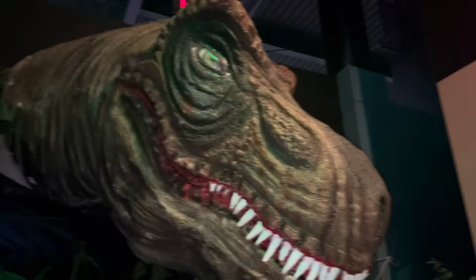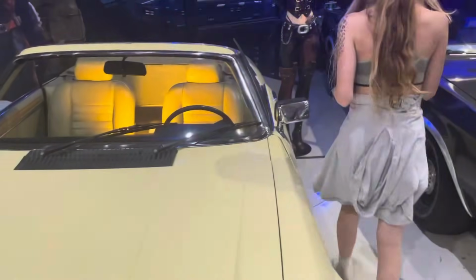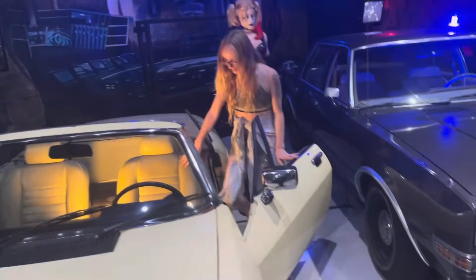cars. Yeah. Hi. What are you doing? I'm filming the three dinosaurs. One dinosaur, two. There's only two dinosaurs, Desi. No, there's three. You. Hey. Desi, look. Oh, that's Harley. That's her car from Birds of Prey. Do you want to get in there? Yes. You can actually get in there.